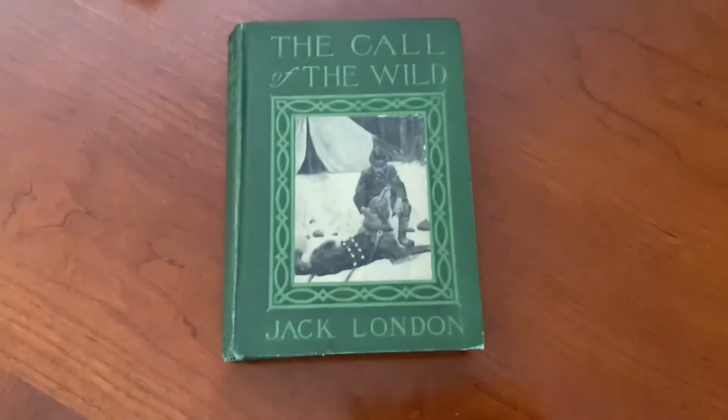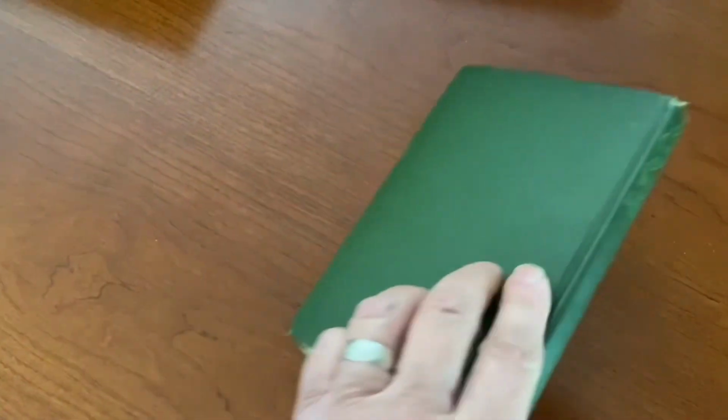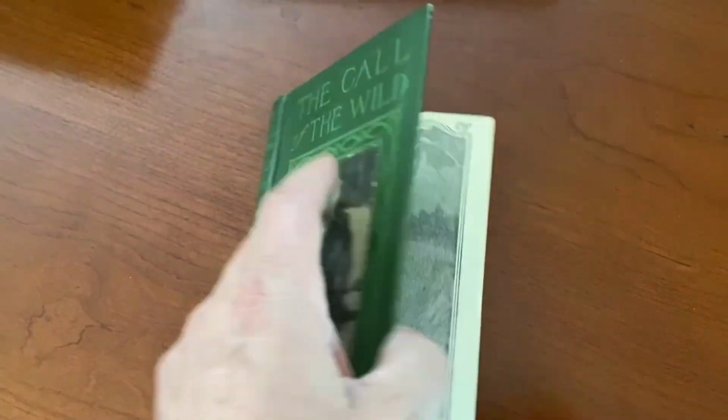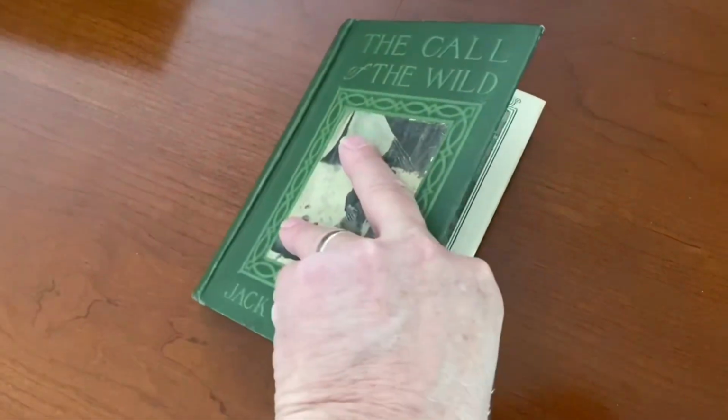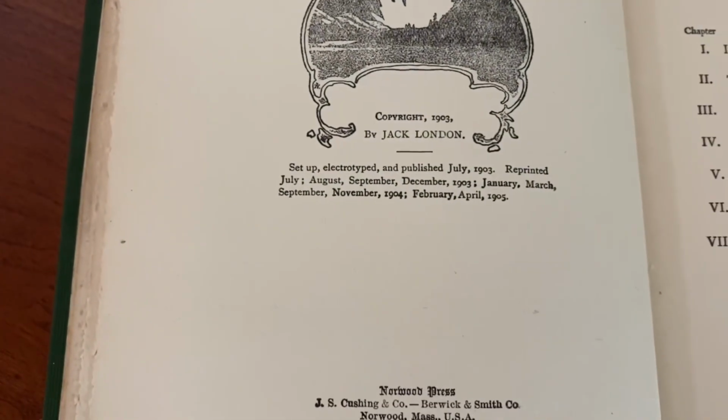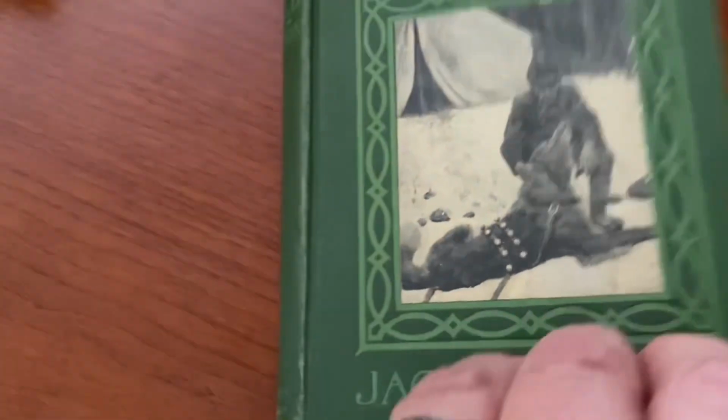And this could possibly be one of my best finds at this sale. This is an early edition of Call of the Wild by Jack London. This was published in 1905. This is in very, very good condition for a book of this age, since it's over 100 years old.